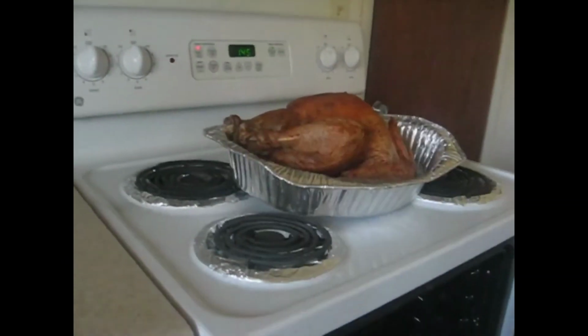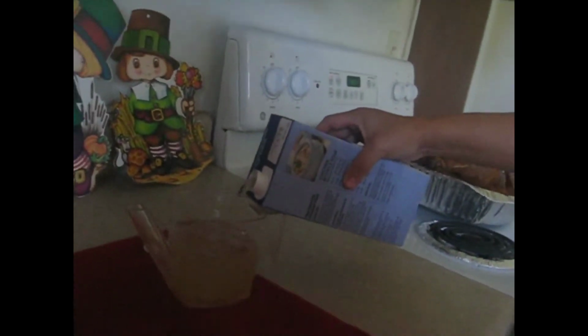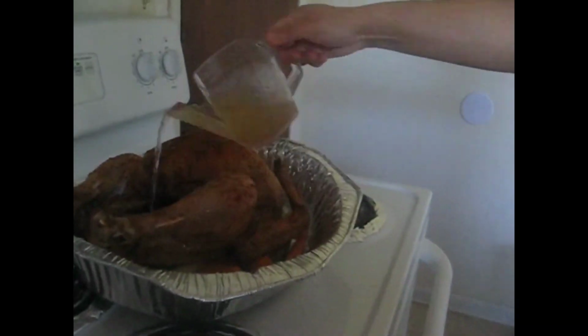It has been about an hour. You're gonna add some chicken broth to the turkey. Just grab any measuring cup or any cup that you have available and let's pour it on top of the turkey. Let's give it a bath.